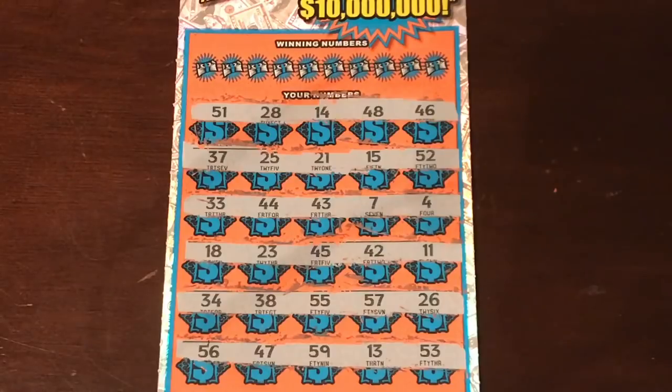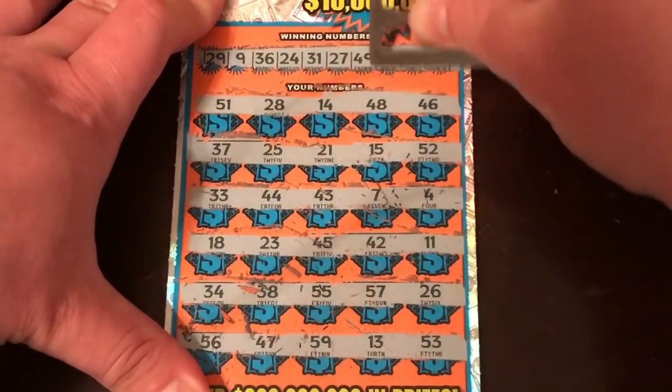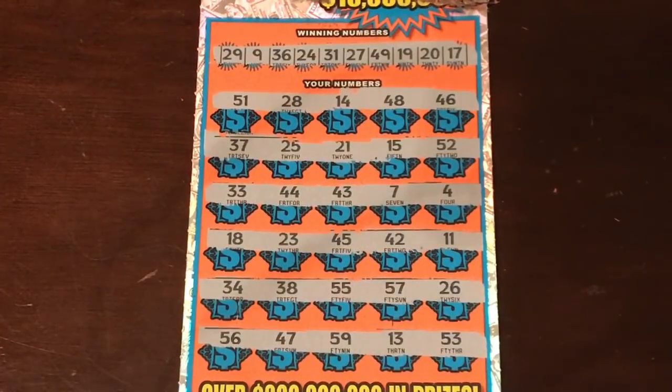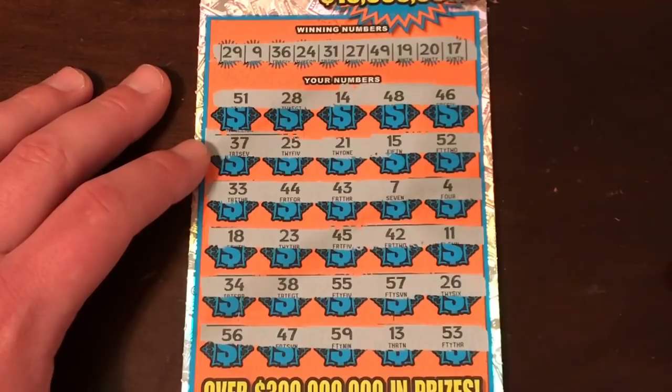Alright, so here are the numbers. No symbols. Let's see if we match the number. 29. Ooh, this is all types of dirty. Perfect. All right, 29 and 9. I don't see a 9. How about a 29? No 29 either. 36 and 24. No 36. No 24 either. 31 and 27. 49 and 19. 20 and 17.